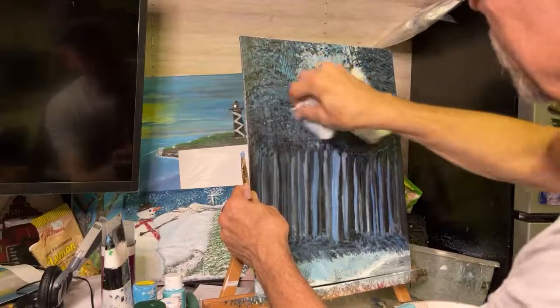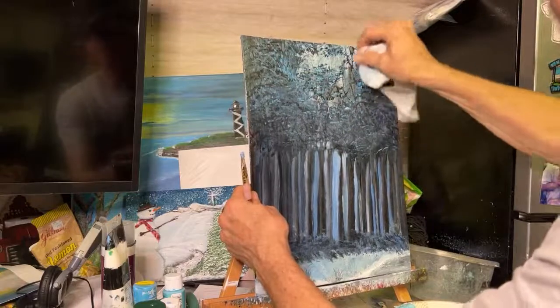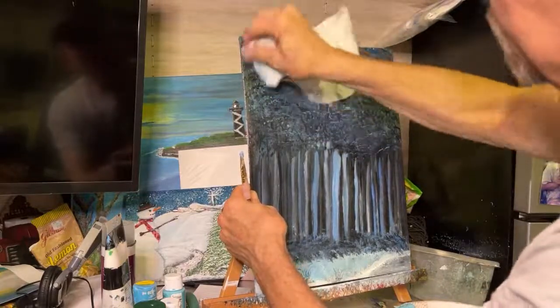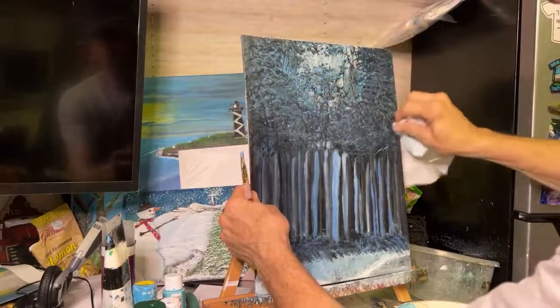See, that was just too dark. See now how I'm wiping in some of that white paint. Yeah, that's better.